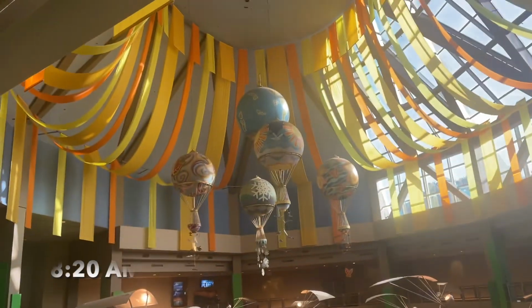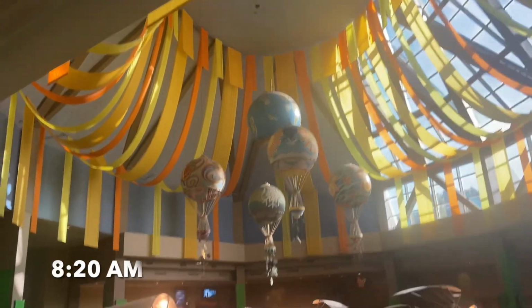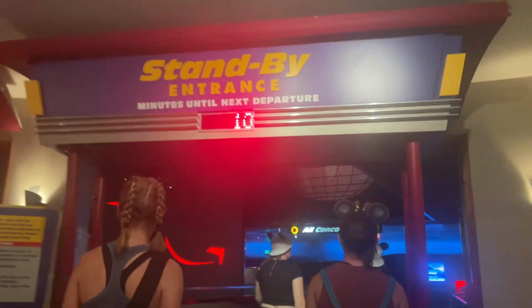We're already on that side of the park. We just walked over to Soarin'. It's a little bit of a walk, but nothing too bad. We thought that Soarin' was gonna have crazy queues, just like the one at Disney California Adventure. They can go past 2 hours for some reason over there. This one I didn't see any crazy times like that.